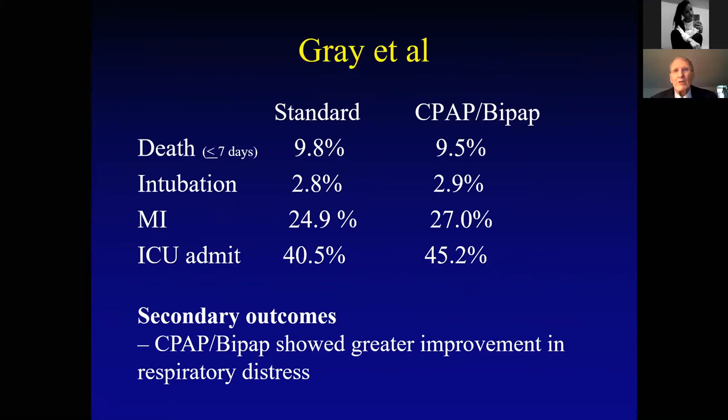Next slide. Okay, now you can see that there's the standard oxygen delivery, and there's CPAP and BiPAP. Death in less than 7 days: 9.8% in the standard group, 9.5% in CPAP, BiPAP. There's no difference. Intubation rates, 2.8% versus 2.9%. No difference. MI, 24.9 versus 27.0. No difference. In the ICU admissions, there was 40% and 45%, maybe 5% more were admitted with the CPAP, BiPAP.